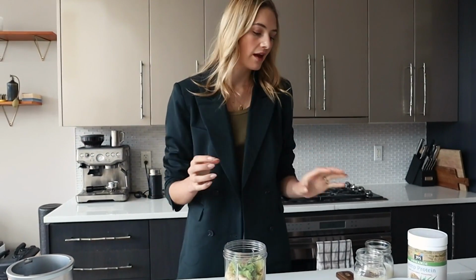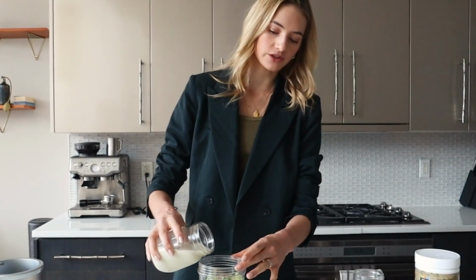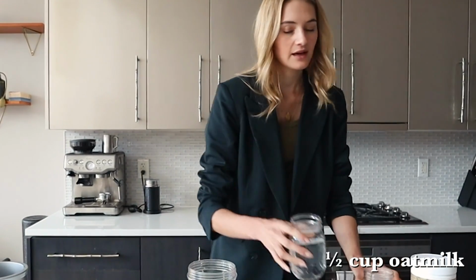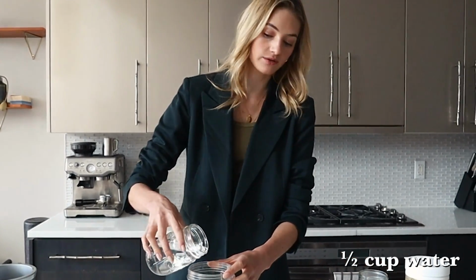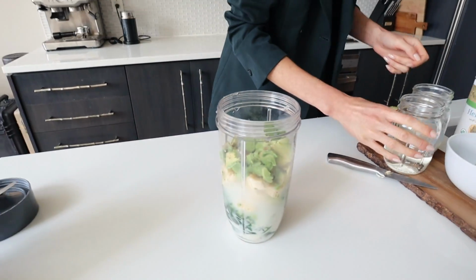Sometimes when I just wake up and I have not done a workout yet, I find oat milk a little bit heavy because it's so tasty and kind of rich. So if I want a lighter smoothie, I use half oat milk and half water. And obviously you can also do this with cashew milk or something. It's just to make your smoothie a little bit lighter.